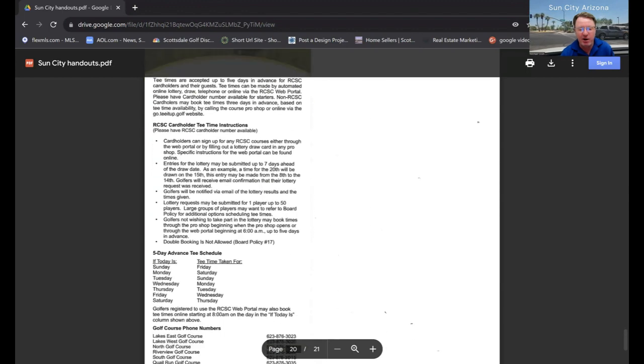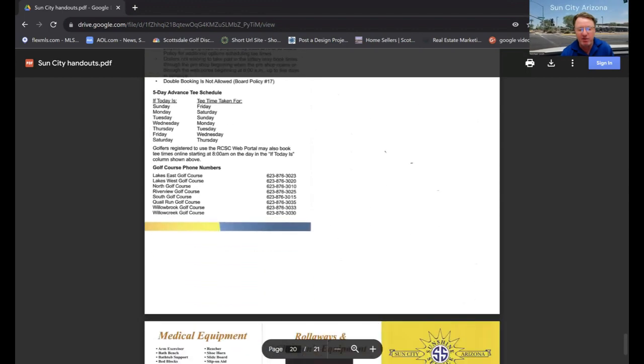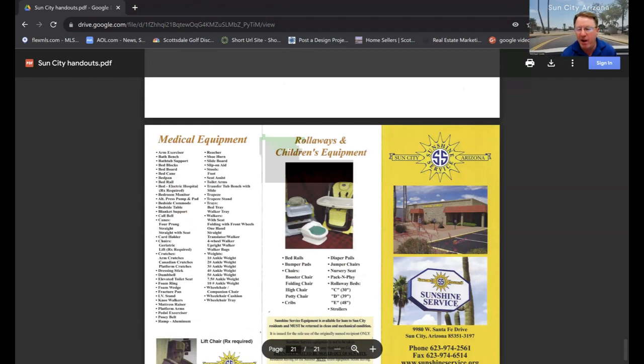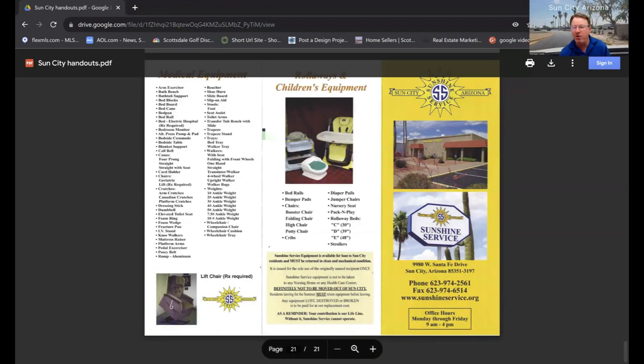Here's some information on the golf and the tee times. And then they also have a facility there for medical equipment. Maybe you fall and you hurt your ankle or something like that. So they have a little bit of everything for anything you would ever need if you were going to retire. So there you go. That's some information on Sun City.